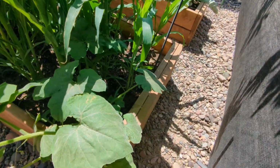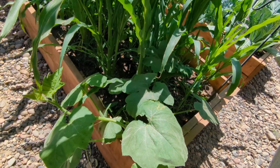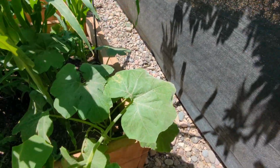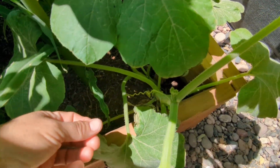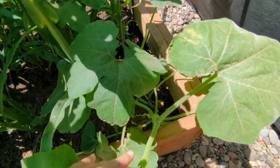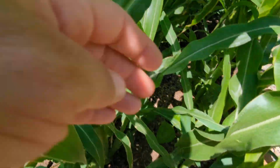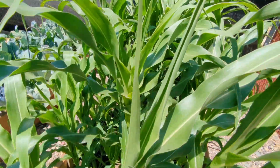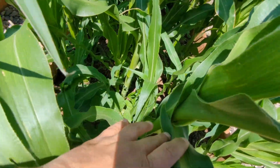Here is that volunteer plant, if you guys want to take a guess at what you think it is. I'm still thinking it's some sort of squash. My guess is that it's a pumpkin. I really do think it's a pumpkin. Look at these tendrils. You guys tell me what you think, because it is popping up in other areas too. Let me show you. I have another one right there. Oh, and there's a ladybug. I love seeing ladybugs in the garden.